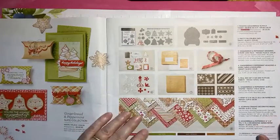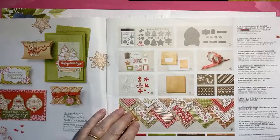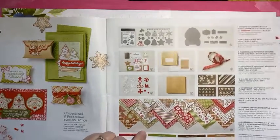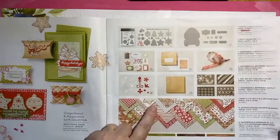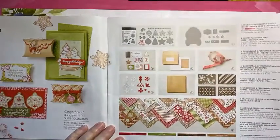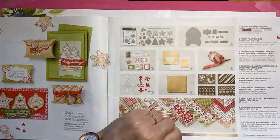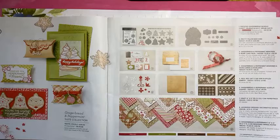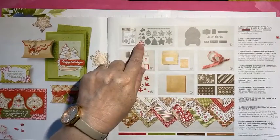Going on, we've got the gingerbread and peppermint suite. As you can see, it's all things to do with gingerbread and peppermint. We've got some designer series paper. We've got stamp sets, which have got bells and stars and all sorts of things. We have a set of dies that coordinate with the stamp set.